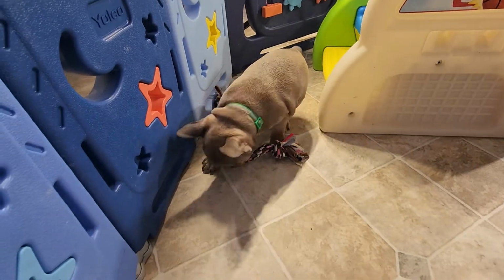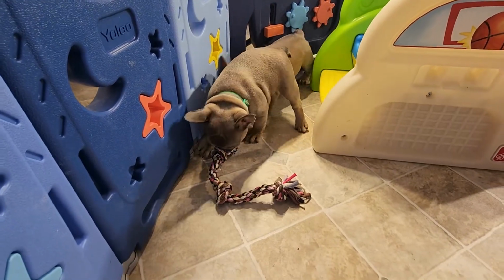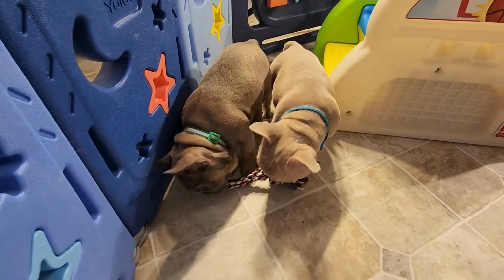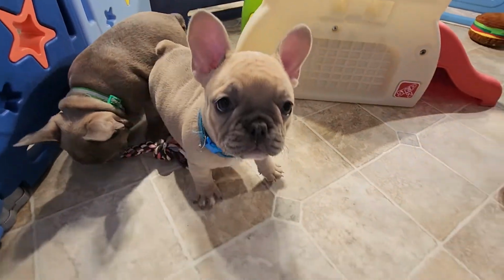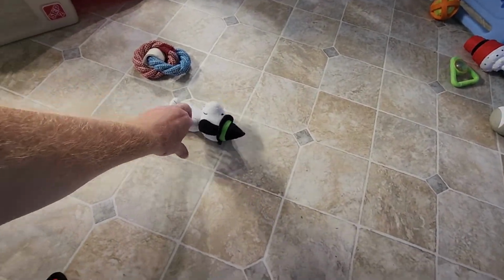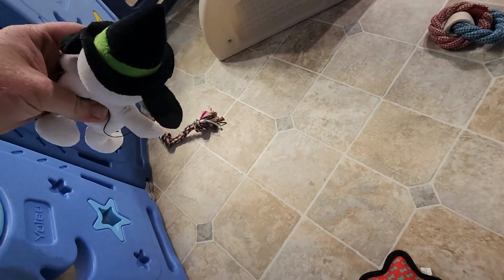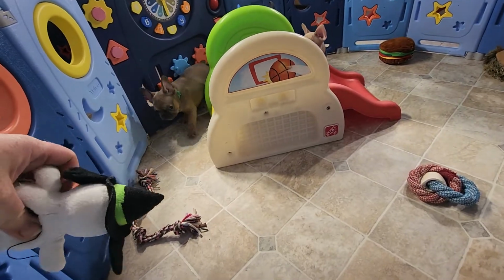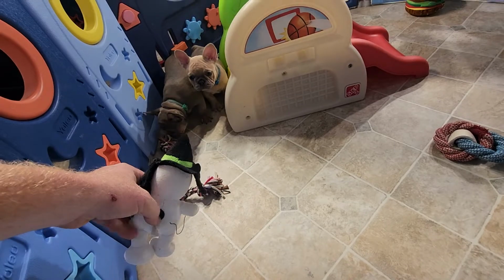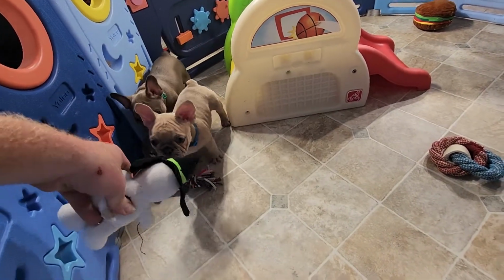There's Bruno there playing with the little rope toy. And you can see the difference in color there. That is blue sable. And then the little girl Bella. Hey Bella. Hey, look what I got. I got Snoopy. Is he ready for Halloween? Is Snoopy ready for Halloween? Hey, baby.